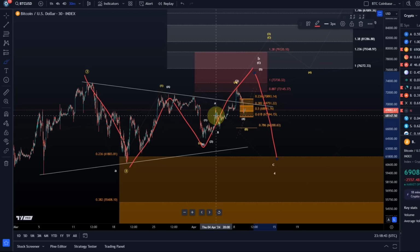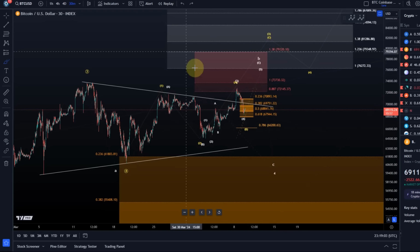So the support area is still holding, and as long as we're holding $67,944, there's no reason to assume that we have topped. I need to see that break below 67,944. Then I can say, okay, now we've likely topped. But that would possibly just push us into the yellow scenario. So what's the yellow scenario? That's the short-term bullish count.